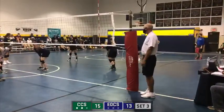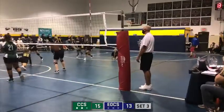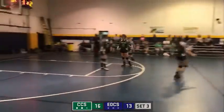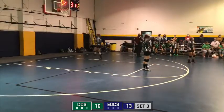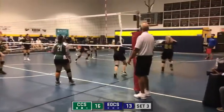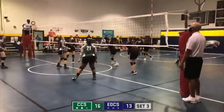Number 14 for East Dayton. Good job by Jayla to Isabel. Great placement by Isabel. I'm okay with 9 in a row to go home. Isabel hits it over. East Dayton able to retrieve it. Great communication. That's going to be a tough play right there, but great job by Jayla.